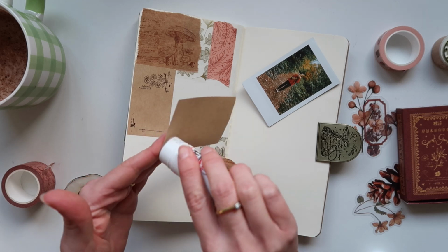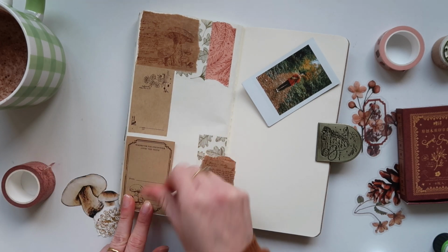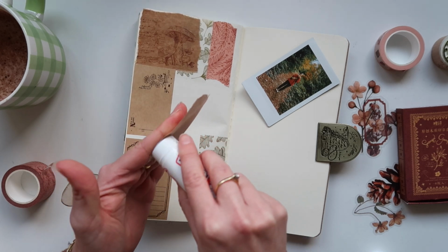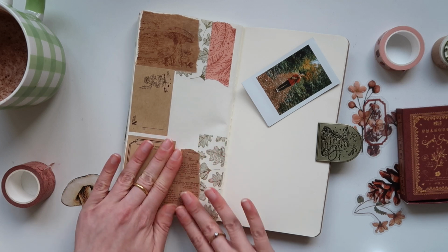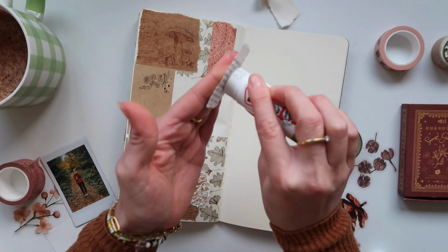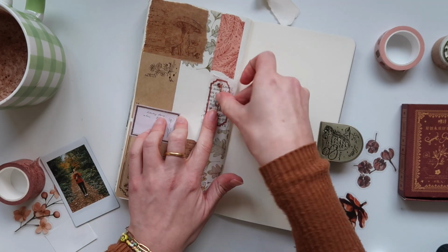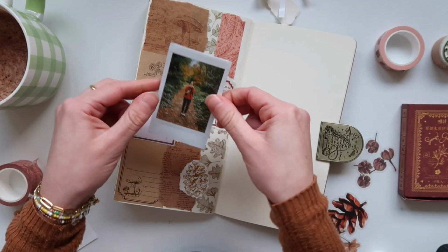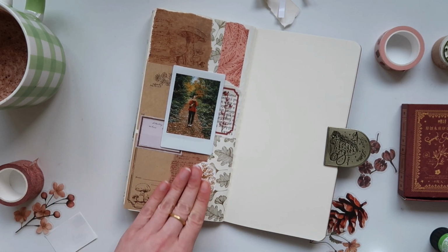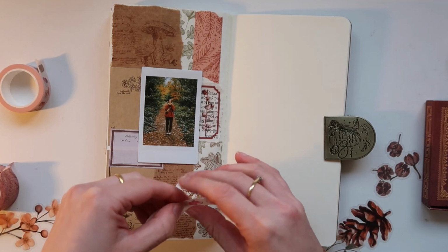So I ended up decorating the entire left hand side with lots of different bits of ephemera, some cute washi tape and some stickers. There is something usually on the side as a focal point. So for this page it was the Polaroid picture. Sometimes it might be a quote, or it might be a really big sticker that's a showstopper. So this time I added the sticker, and then I just went ahead and decorated everything around it.